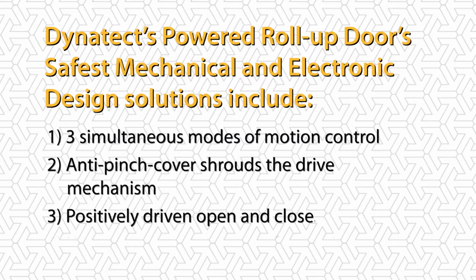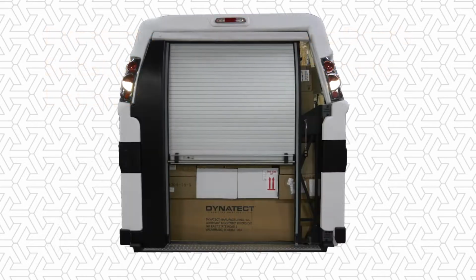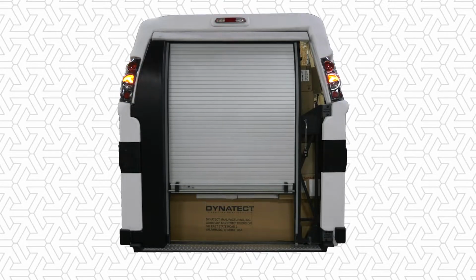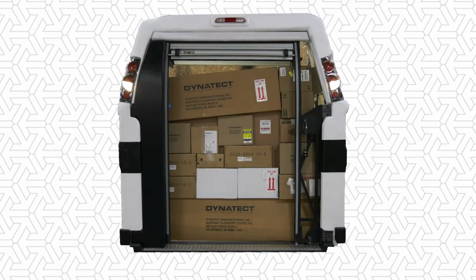The fourth safety solution is a unique heat management system that results in maximum duty cycles for the motor. Dynatect's powered doors have the highest duty cycle in the industry. Some competitive doors are limited to just a single open and close cycle every minute, but often the operator needs doorway access more than once a minute.